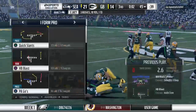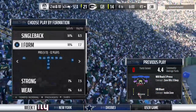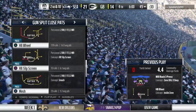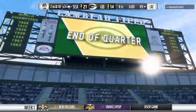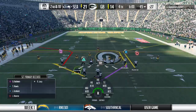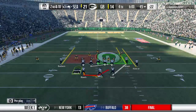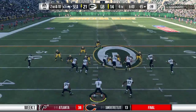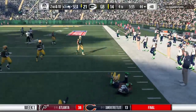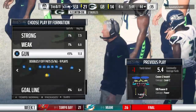Trying to bounce it outside, but he's only able to get it back to the line of scrimmage. It's the Seahawks with the possession. They also have the lead here as we get set for the 4th and final quarter. So 2nd and 10 here. Another run, but this time it's Rawls. And he tried to bounce it outside, but they'll stop him behind the line. They'll lose a yard, and it brings up 3rd.